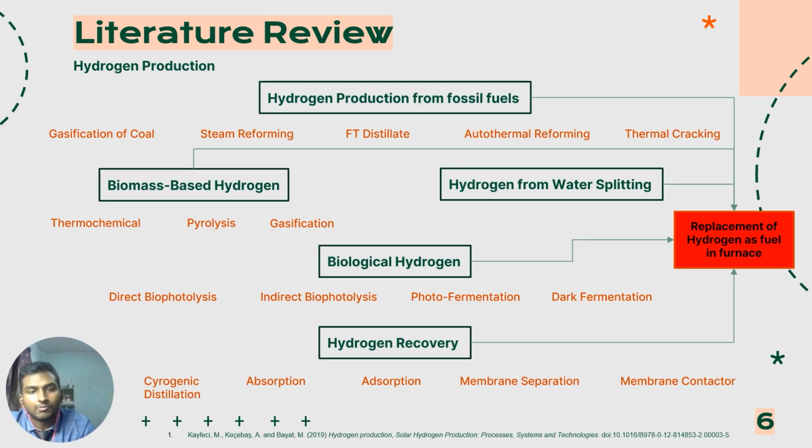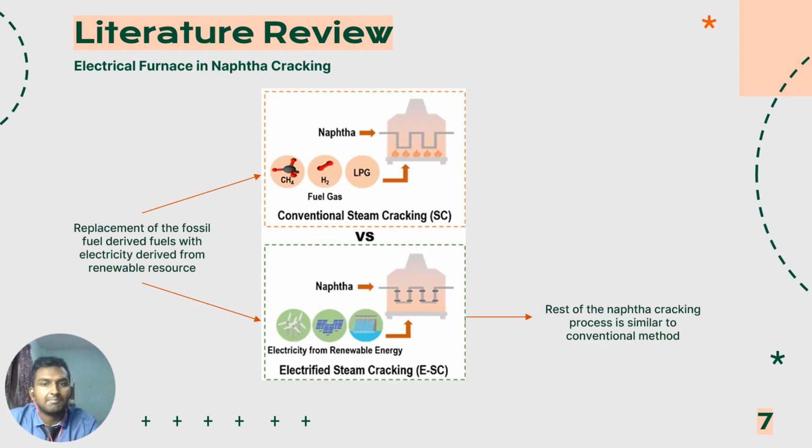As we know, hydrogen can be used as a replacement for the fuel in the furnace, which is normally natural gas. So therefore, this area shows all the hydrogen production that are available currently, and we have chosen to explore the hydrogen water splitting, which is thermolysis to be exact. Electrical furnace is fairly simple in operation because it is just a replacement of fossil fuel with electricity derived from solar. The rest of the naphtha cracking process is very similar to the conventional method.